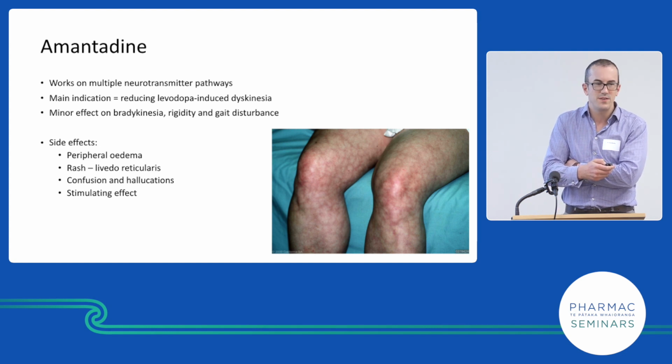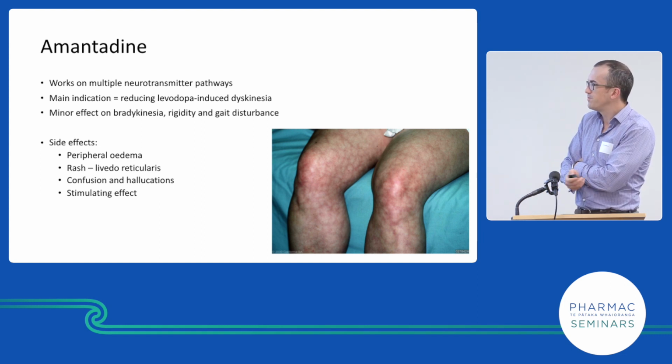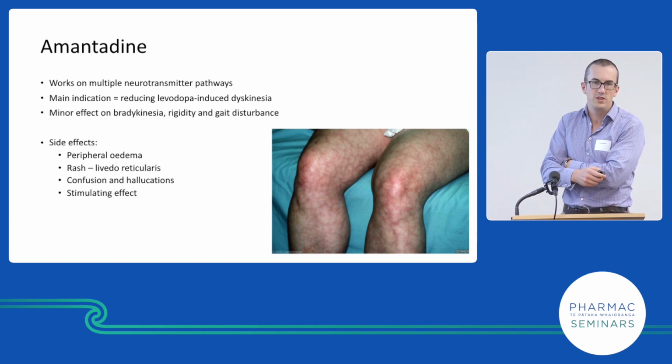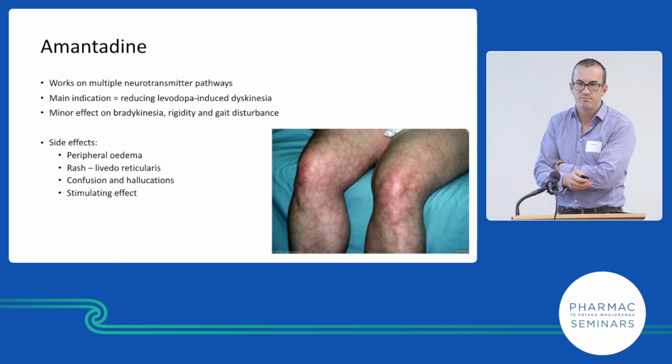And it does have anticholinergic properties as well. So elderly people with bladder dysfunction, other things may not tolerate it, or prostate problems, I should say. Yeah, that's enough about that. That rash is livedo reticularis, so a side effect, you can get that rash, and you also can get some ankle edema, but it doesn't cause heart failure or anything.